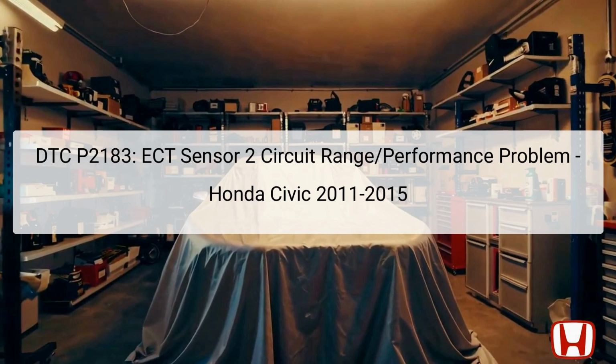The ECT Sensor 2 is typically located along the coolant passage of the engine, where it effectively measures the coolant temperature for optimal engine operation. Users should record all freeze data and onboard snapshot before starting any troubleshooting steps. It's also essential to check for any additional DTCs, such as P0111, which may need to be addressed first.